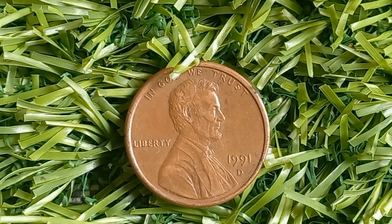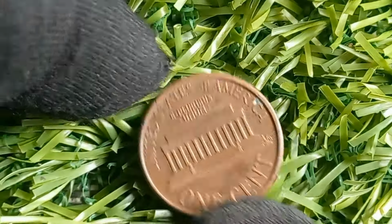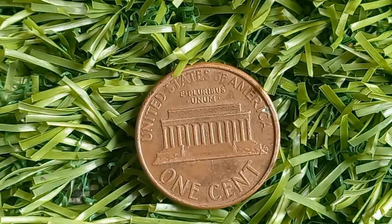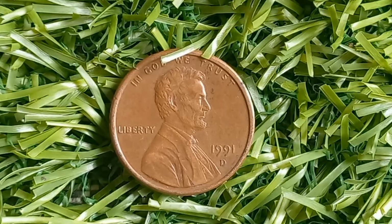One of the lesser-known but equally valuable errors you might find on a 1991 D Lincoln penny is the floating roof error. This occurs when the small details connecting the Lincoln Memorial roof to the columns are missing, giving the appearance that the roof is floating. While not as dramatic as a double die or off-center strike, the floating roof error is still quite popular among Lincoln penny enthusiasts and can raise the value of the coin.